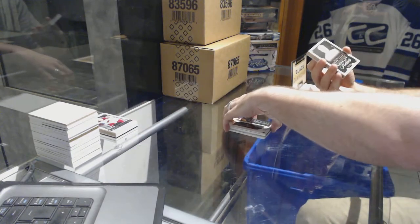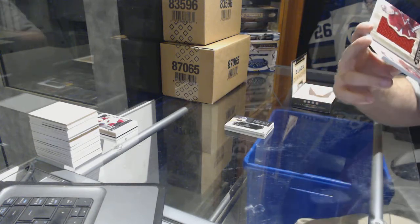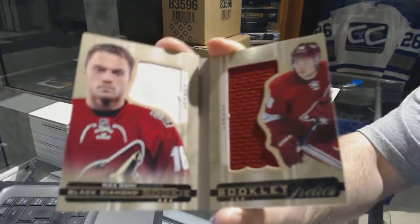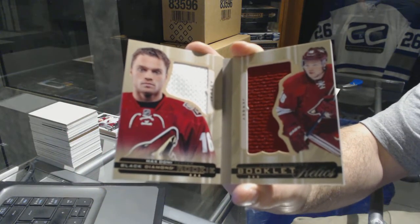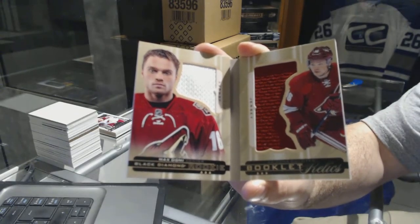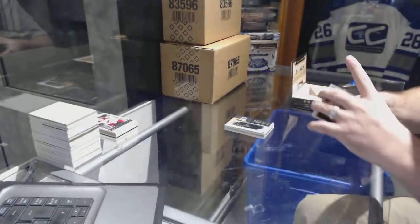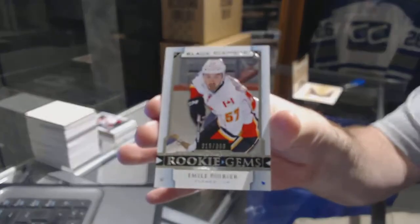For the Arizona Coyotes, the 299 dual rookie jersey booklet, Max Domi. And we've got for the Calgary Flames, the 399, Emile Poirier.